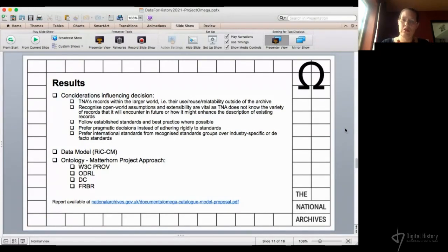So as a result, while we went with the standard archival data model using RiC, which is Records in Contexts, we didn't use the model that's been coming out of that, which hadn't been fully published at the time we were doing this, but instead went for an approach which was developed by a team, which was called the Matterhorn ontology, which reused a variety of existing ontologies to implement the Records in Contexts conceptual model.